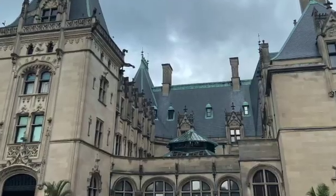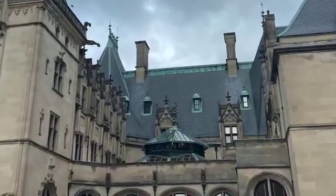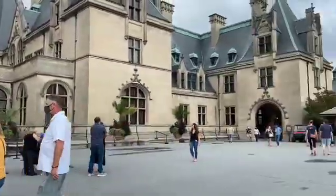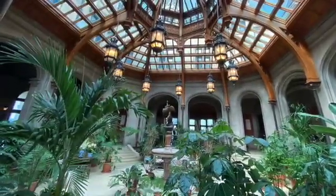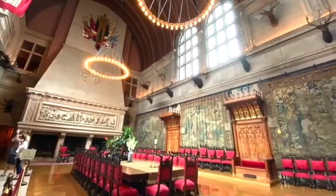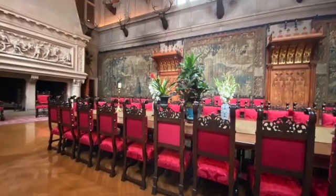Make sure you leave some time to take in all of the details on the front of the house. Over to the right, you will find the former stables, which now house the stable cafe, public restrooms, and shopping opportunities. The tour starts right inside the front doors in the atrium, and you will wind your way through the downstairs. Each room is numbered and the audio is easy to follow.